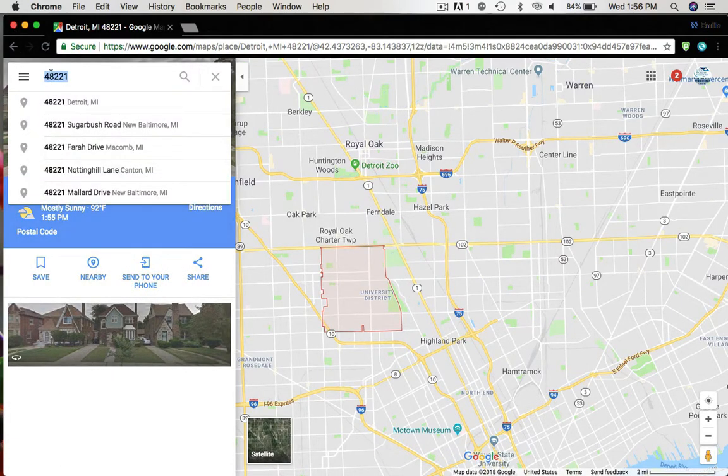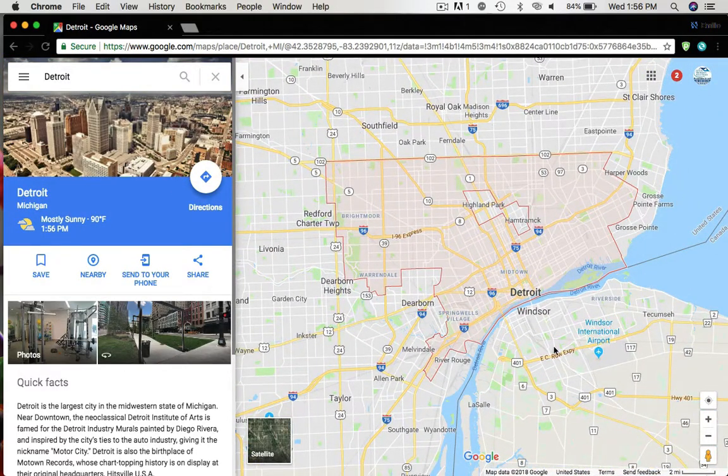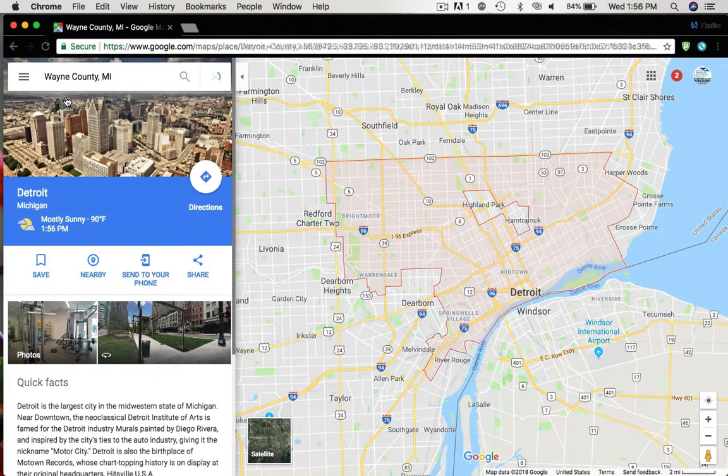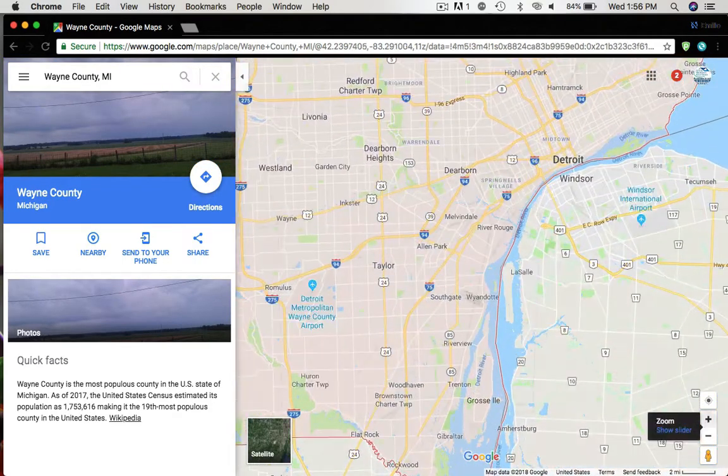So what we're going to do now is go back to the outline of Detroit, and we're going to do the 3 surrounding counties. The 3 surrounding counties are Oakland, Macomb, and Wayne County. And Detroit is in Wayne County. Wayne County is right here. So it's a lot larger here.